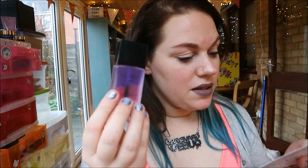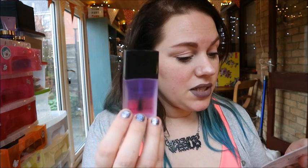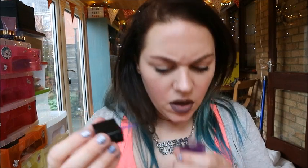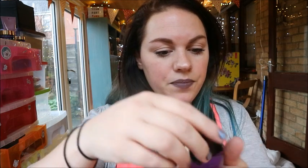A delicious blend of vitamins, plant extracts, revitalizing eucalyptus and soothing lavender. Just mash out a few drops onto your nail beds and cuticles for instant hydration. Oh, I'm excited to try this. I'm going to smell it. Oh my god. I was expecting it to smell like real nail varnish, but it actually smells really nice. I am going to attempt to get this glitter off later, and then I'll use that.